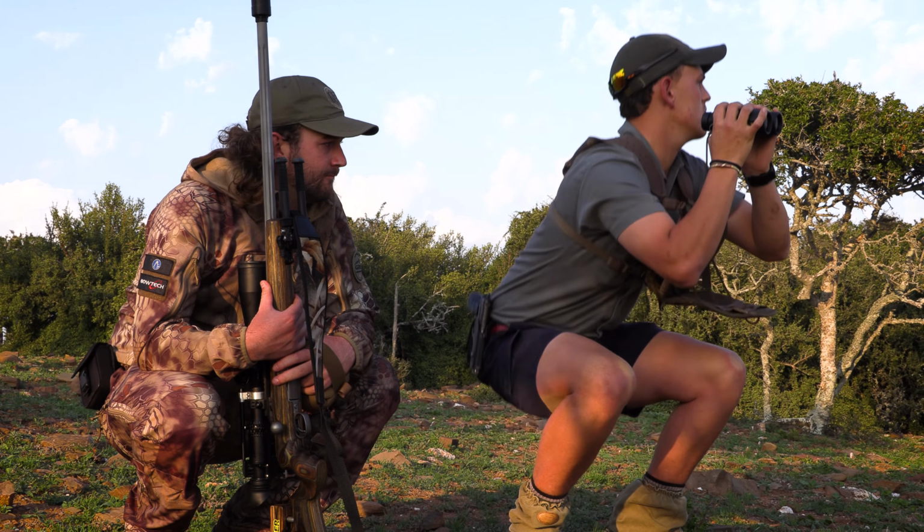So we've got a herd of springbuck over there. It looks like a bachelor herd of springbuck rams. There's a white springbuck amongst them, which kind of makes it really easy to spot them. It's a dead giveaway, and that's why you don't get white springbuck naturally occurring. They would have just been wiped out long ago.